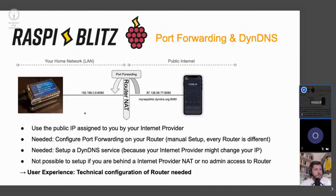The first classic thing to do, if you have a little more technical experience and you have access to your router, so you know how to log in there and have all the admin passwords, is to log in and do a port forwarding. Your router has a public IP, so you can reach this IP with your mobile wallet, and then say everything that comes on this port should be forwarded to my little Raspiblitz over there. But you can see this is already a manual setup, and not everybody feels comfortable with it. Also, you have to keep in mind your public IP may change every 24 hours, because you're not guaranteed a fixed IP from your internet service provider, so you have to think about configuring and setting up a dynamic DNS.